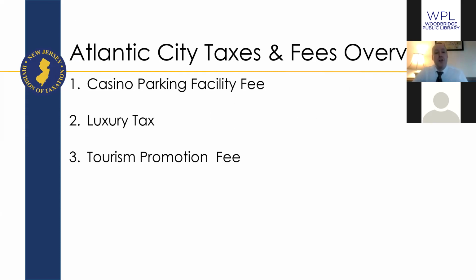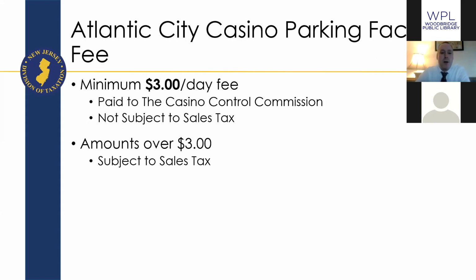What this does apply to is casino parking and facility fees, the luxury tax, and the tourism promotion fee. The minimum you can charge this on is it has to be greater than a $3 fee per day, no matter what the fee is. This fee is paid to the Casino Control Commission, and the fee itself is not subject to sales tax unless it exceeds $3. Then it is subject to sales tax.